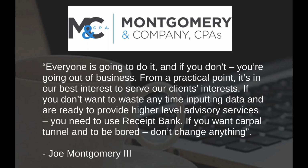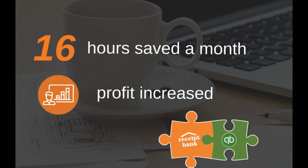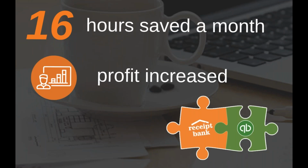So Joe knew that it was inefficient to have such valuable resources, his partners, occupied with these tasks, so he turned to us, ReceiptBank. So applying their do or die mentality, they began to use ReceiptBank and QBO within their own practice first. Now, as a result, Danae, the office manager, saved at least 2 hours of time a week internally. And this is in addition to Joe, which adds up to that 16 you see on your screen.